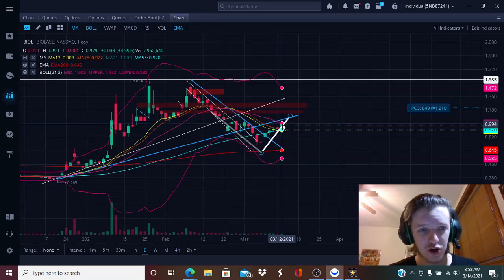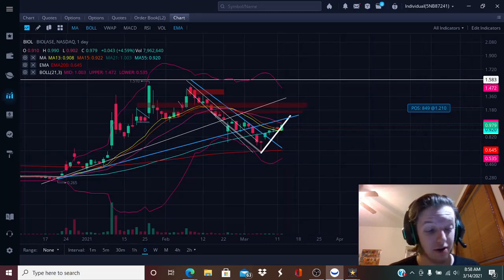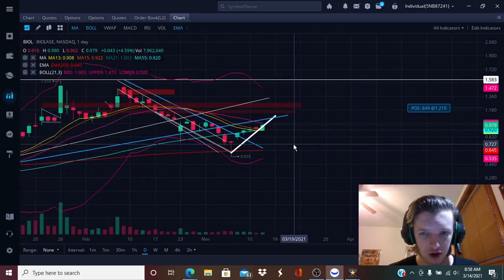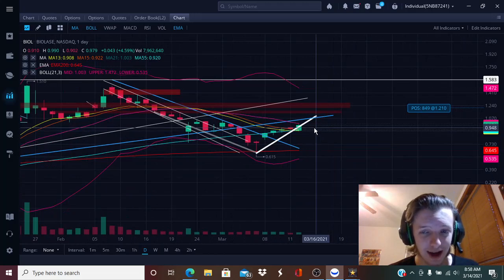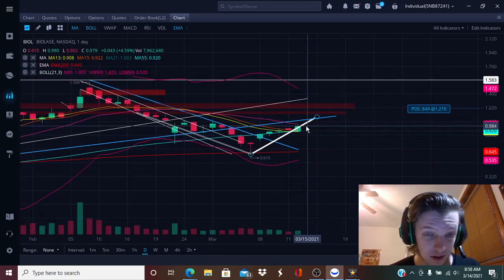So the middle Bollinger Band is trading at $1 flat, and we are currently trading at... or not $9, that would be nice, wouldn't it? 97 cents is where we're trading at currently. So we are going to be having some resistance, right? Don't freak out. We are going to have some resistance, though. It's going to be some strong resistance.